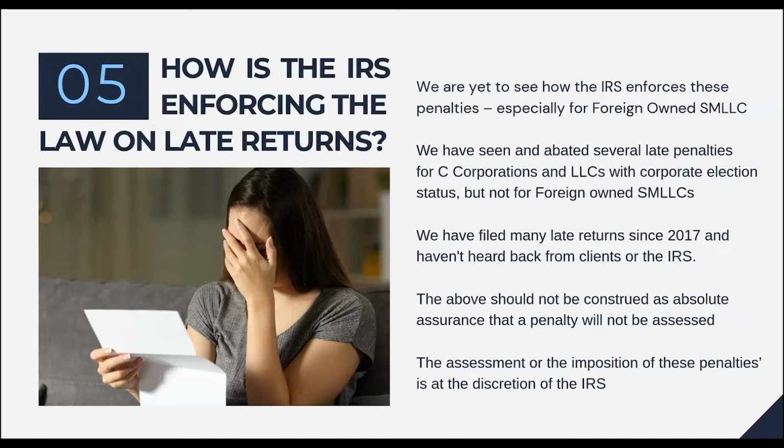But here's my experience. After working with thousands and thousands of foreign owners of US single member LLCs from all over the world, I am yet to see how the IRS enforces these penalties, especially for foreign owned single member LLCs. We have seen many cases where a corporation or an LLC with a corporate election has filed a late 5472 and has instantly or automatically received the 5472 penalties. But we've not seen cases for foreign-owned single-member LLCs.